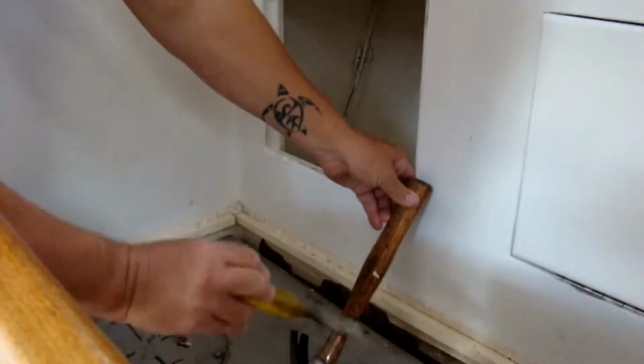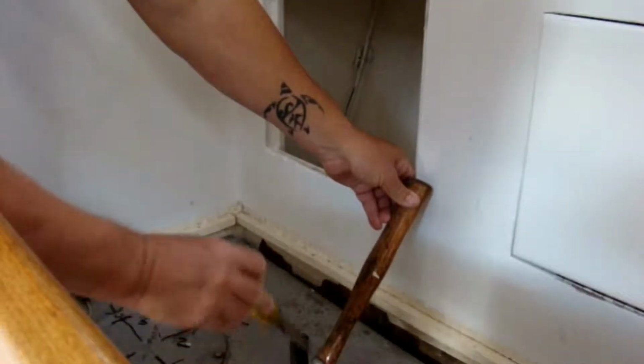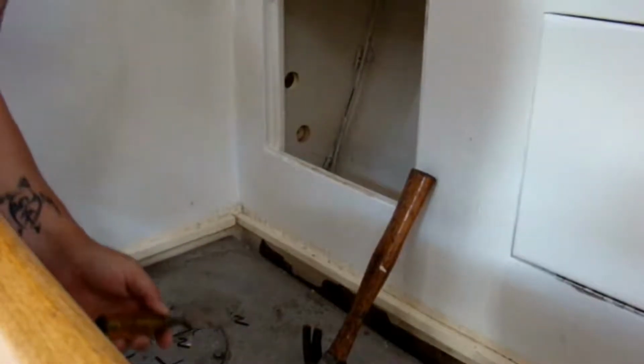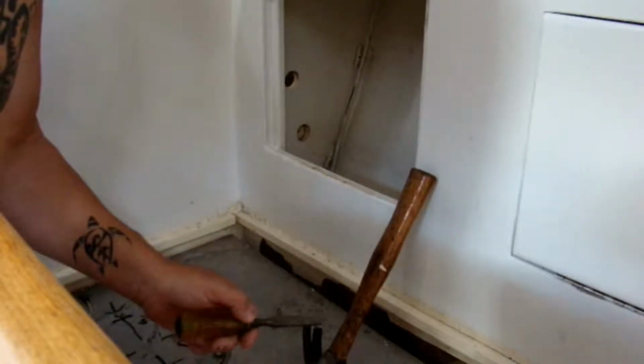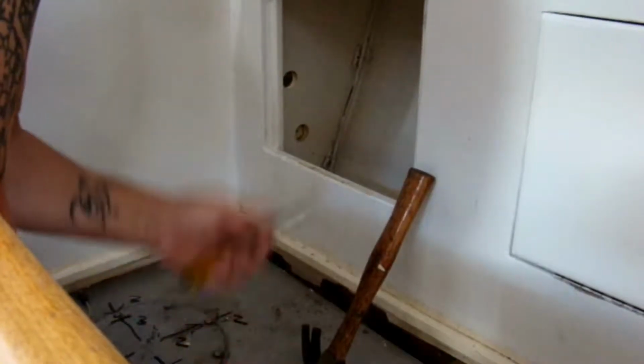And then there's a limber hole about 2 inches above the bottom of this space, this V. And it'll hold 2 inches of water. So we don't want to have it do that. So we'll fill that with expanding foam once I clean it out and get to good solid wood.